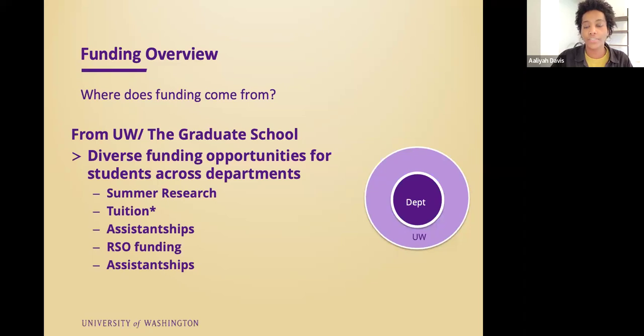The only caveat for fee-based students: there are some, not all, scholarships offered by UW that fee-based students don't qualify for. So just make sure you read the eligibility for these, but it's always very plain and obvious who is eligible. And then of course, assistantships, like I mentioned before, and RSO funding.